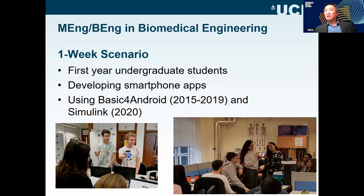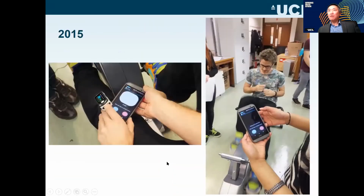These students didn't know anything about app programming before the scenario week, but we have a special way to teach them app programming on Monday and Tuesday, and they practice it, and by Friday, they managed to develop their own healthcare apps. And I just want to share with you some of the apps that they've developed.